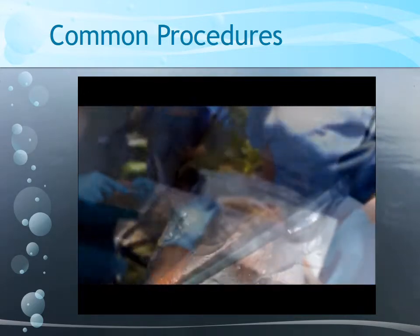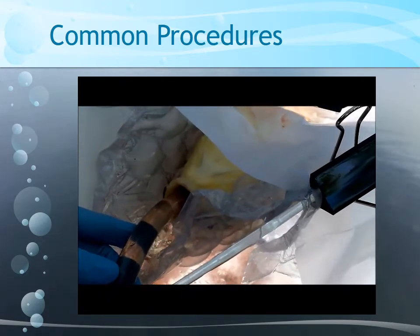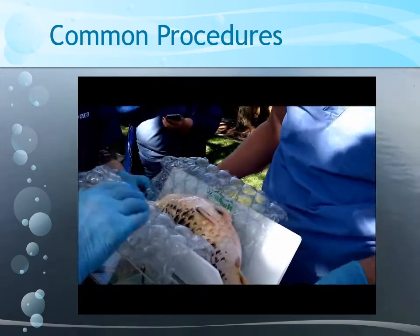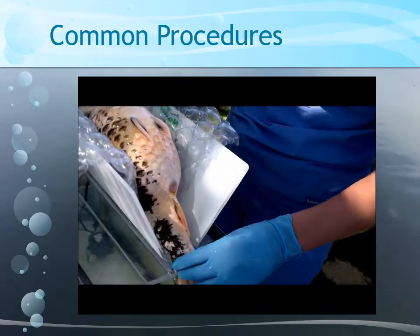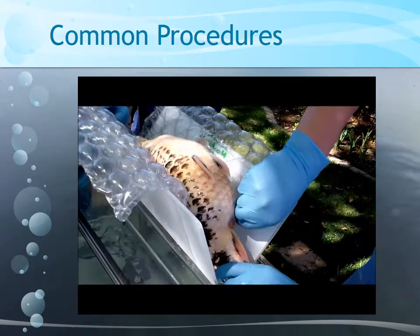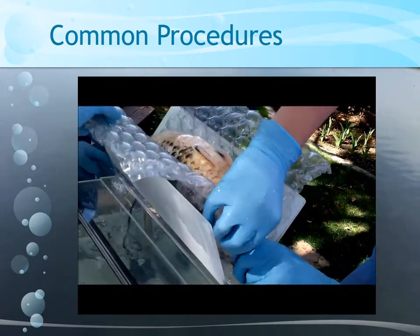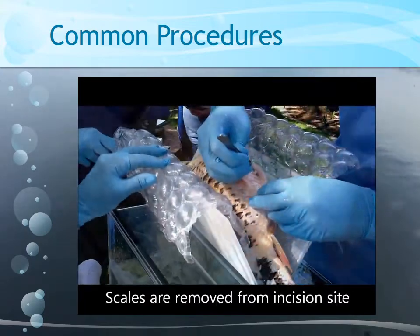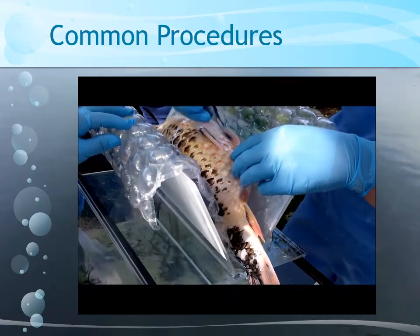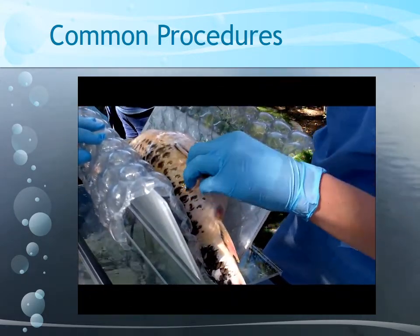So you can see here the fish with the tube in his mouth and the anesthetic. Okay, pick sides here. What if we keep them back on the tape a little bit? I'll pull the drape. There we go. Perfect. Here's where I mentioned the scales being removed from the incision site so we can get the scalpel in. And usually with these tumors, I try to get them out as whole as possible.